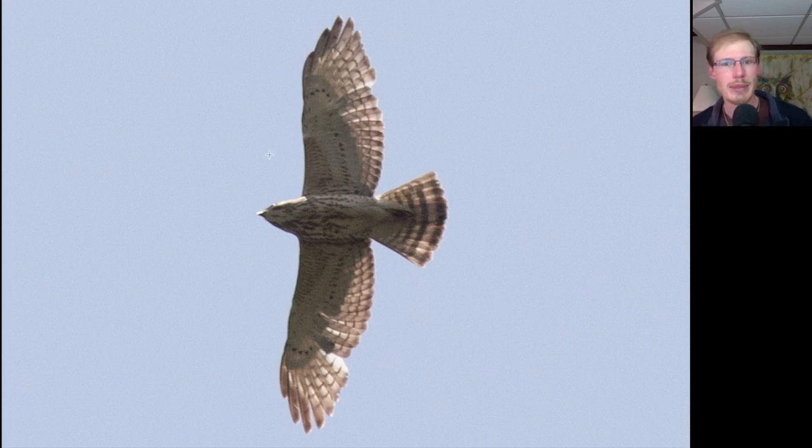So little pointy wingtips for the broadwing, no dark patagial bars in this area, and it does not have a distinct belly band. It's kind of streaking that starts on the upper breast and extends down to that mid-breast belly area. And the juveniles do not have a dark trailing edge to the wing, and the tail has thin bands and then one thicker band at the tip.